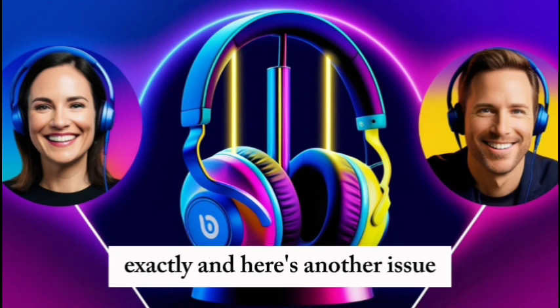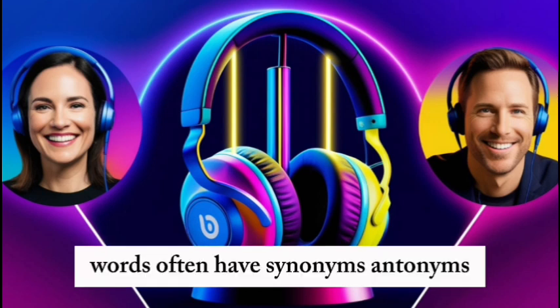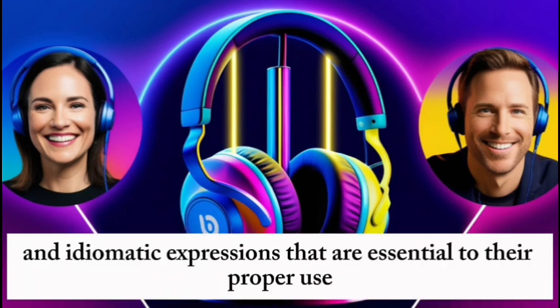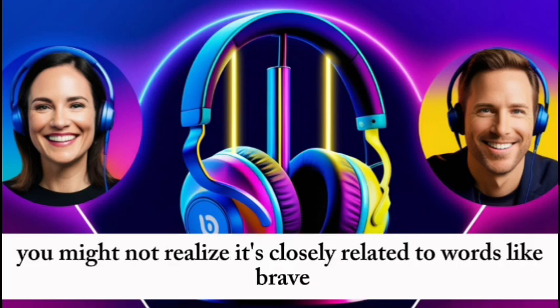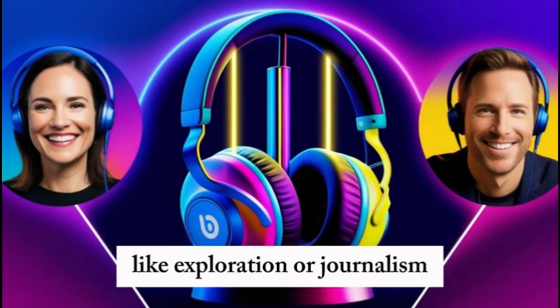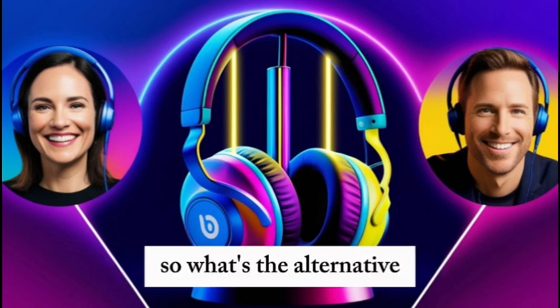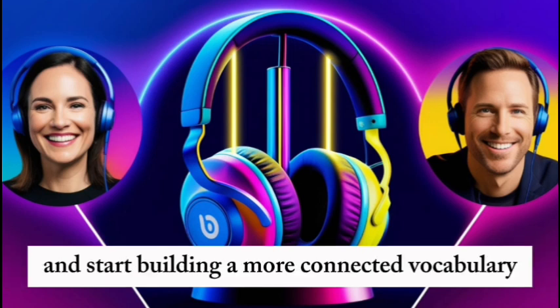Exactly. And here's another issue. Language is highly interconnected. Words often have synonyms, antonyms, collocations, and idiomatic expressions that are essential to their proper use. If you learn intrepid in isolation, you might not realize it's closely related to words like brave, bold, or adventurous, or that it's often used in specific contexts like exploration or journalism. That's such an important point. So what's the alternative? How can learners move away from isolated word lists and start building a more connected vocabulary?